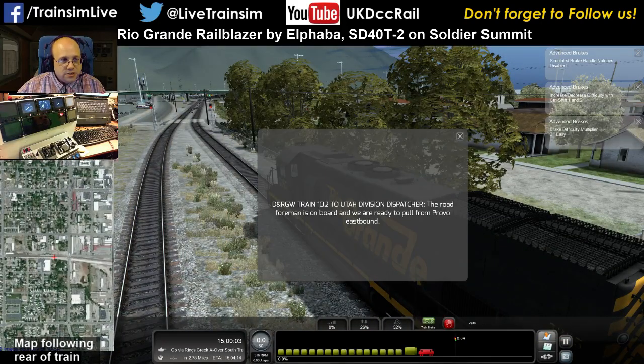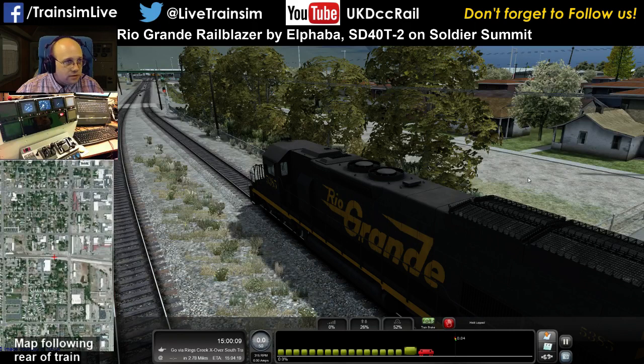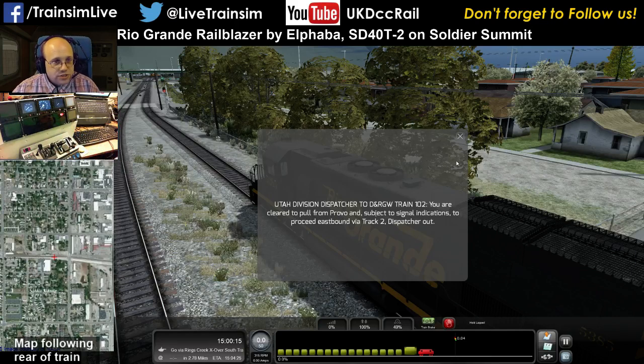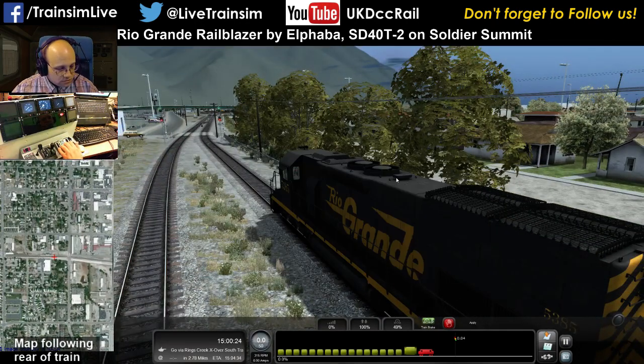Right, D&RGW Train 102 to Utah Division Dispatcher. The road foreman is on board and we are ready to pull from Provo westbound. We have highball, we are clear to go. I'm going to set that up properly. Utah Division Dispatcher to D&RGW Train 102. You are cleared to pull from Provo and subject to signal indications proceed eastbound via track 2. Dispatcher out.